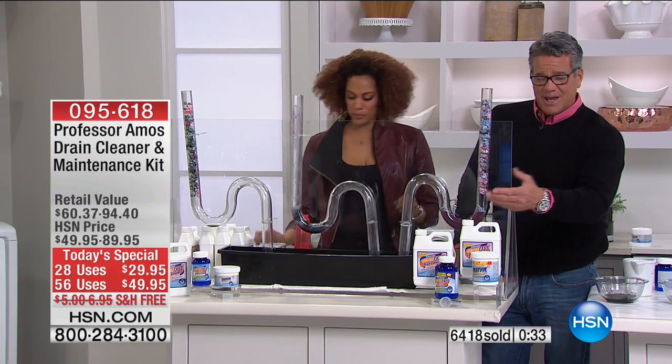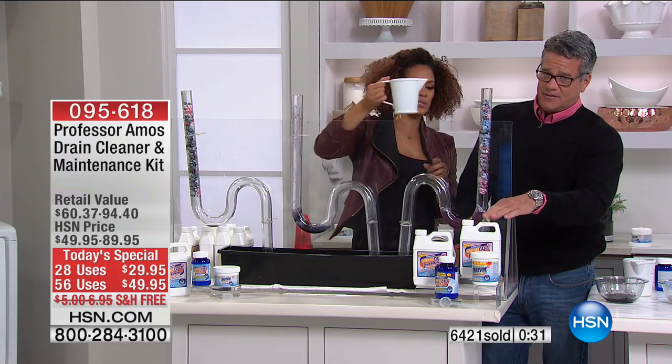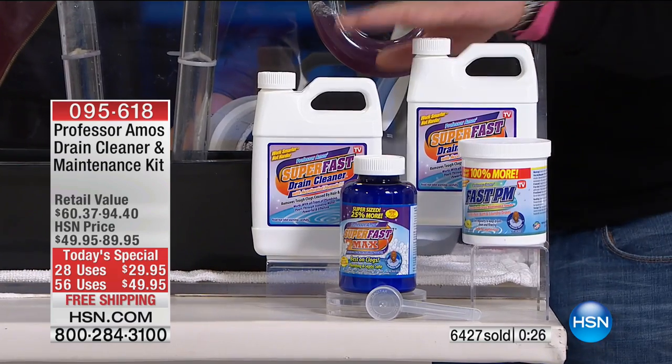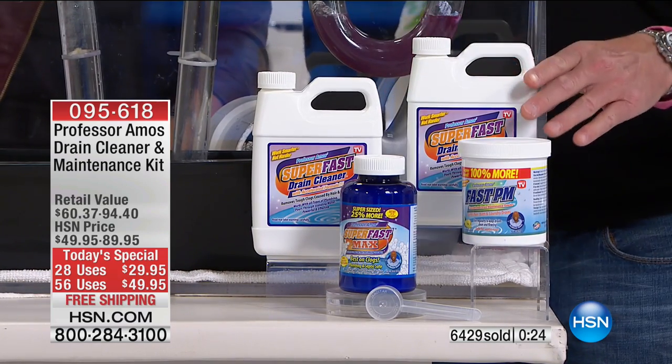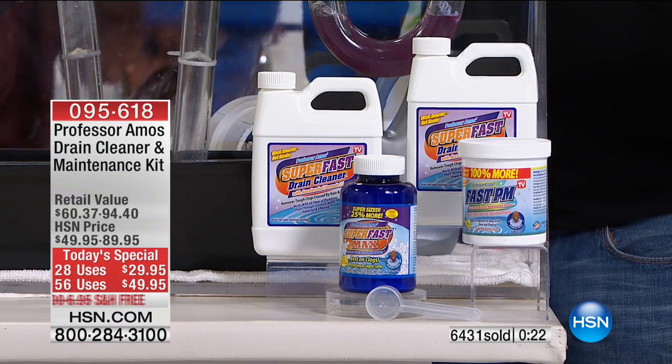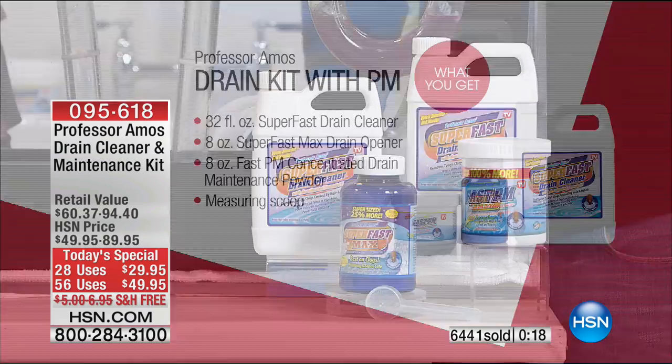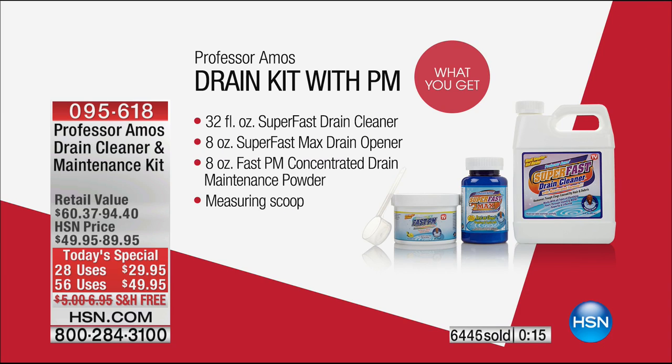I'm going to show you one more time. And honestly, this is the way to go. This is the 56 use configuration. So you're going to get two of the giant bottles. Now you're going to use these on a regular basis, right? You use these whenever you have a clog. If you get something that's brutal, that you just can't deal with, then you can utilize the Max Drain Opener. That's an undiluted state of the crystals of the product.